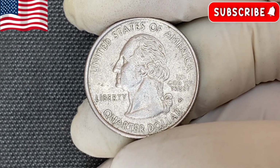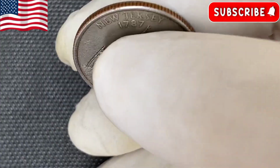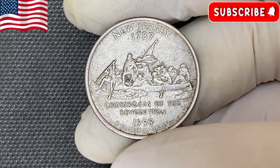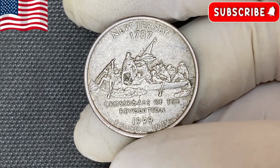Look closely at those state quarters. What seems ordinary today could be a once-in-a-lifetime find tomorrow. You never know what's waiting to be discovered.